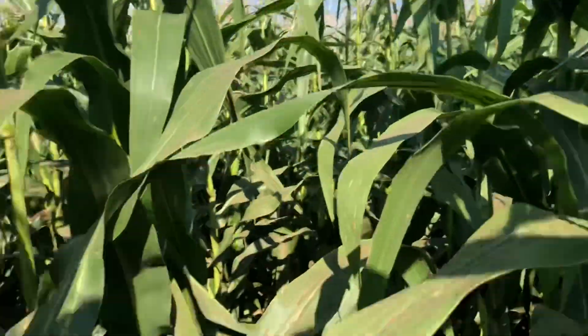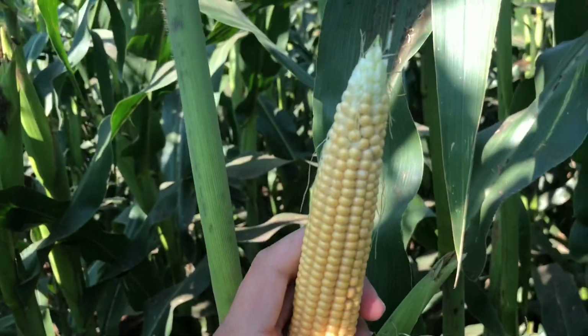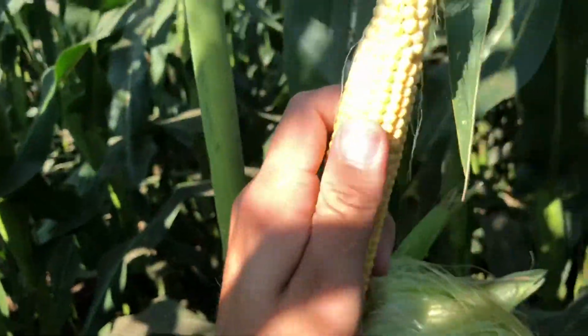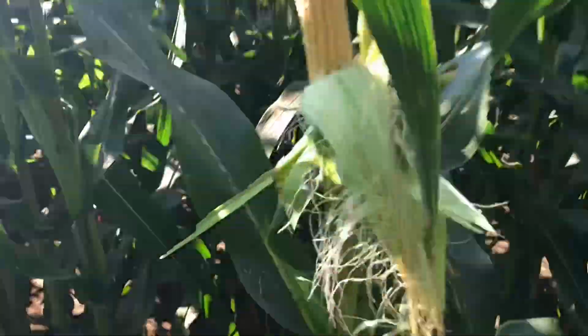And I'm kind of here in the middle of the field. So this is a mushroom ear. You can't tell a difference looking at it. You'll only be able to tell once it pops. But these things have filled out great. The fertility levels are awesome in this field. It's looked good all year long. It's been irrigated, so this corn's not hurting for nothing. It's going to be delicious.